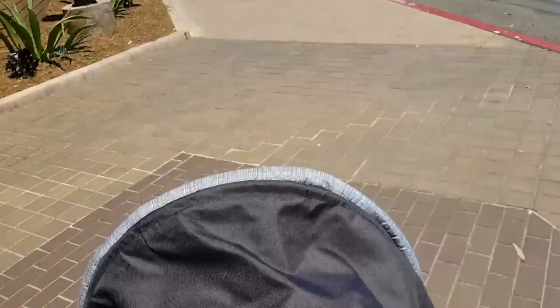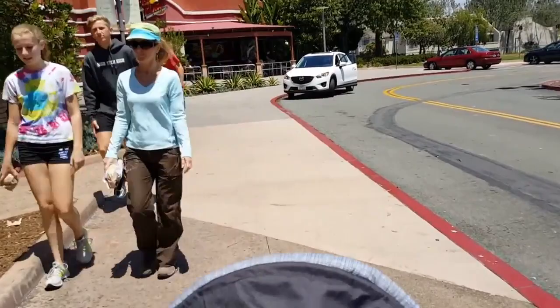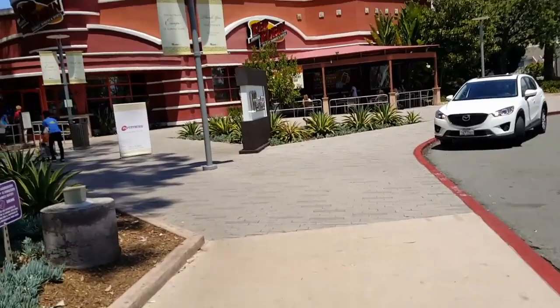So we're at a mall in San Diego. And it's an outside mall. A lot of people have dogs. So it's pretty cool. Well, we've never been here.